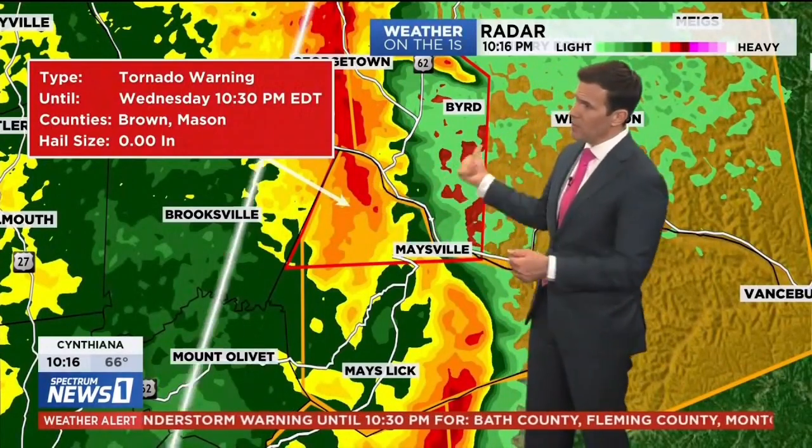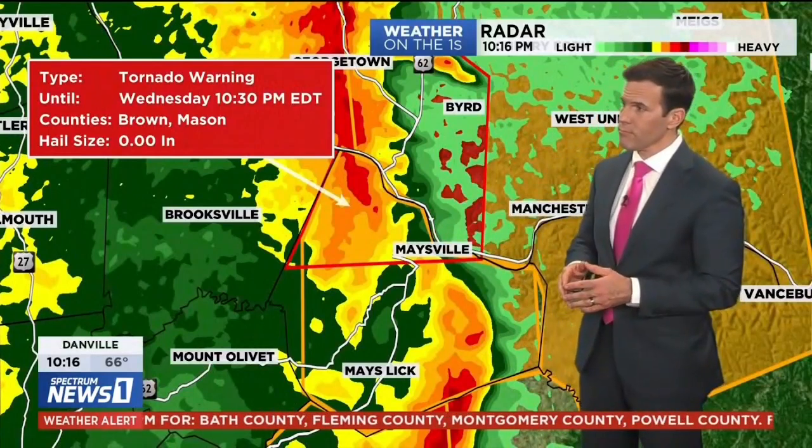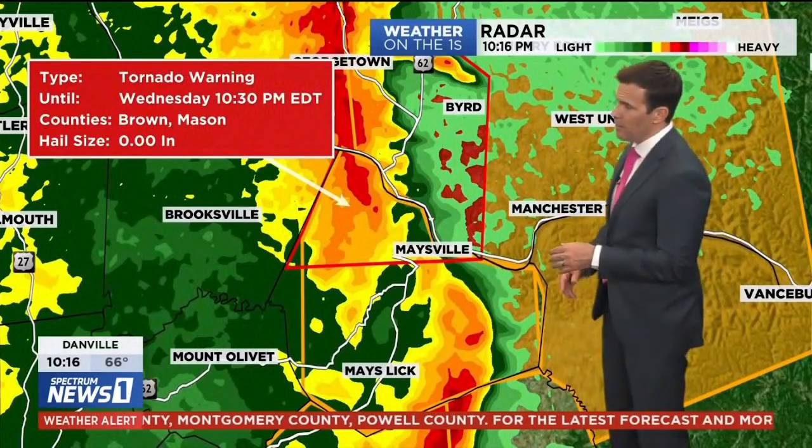Goes into, crosses the river here shortly. So it looks like they did cancel it for the Kentucky side. Okay. So that'll drop off here shortly. So that's what we kind of expected.